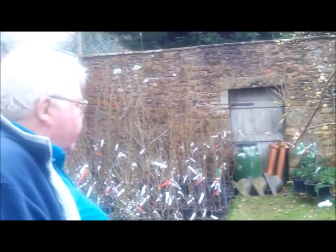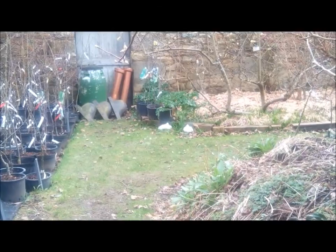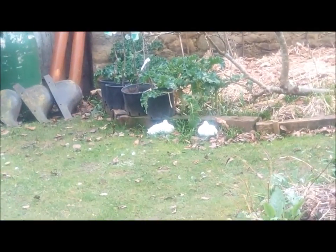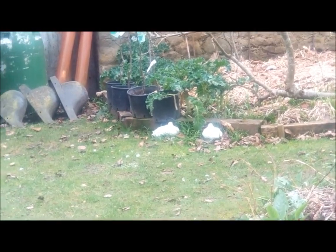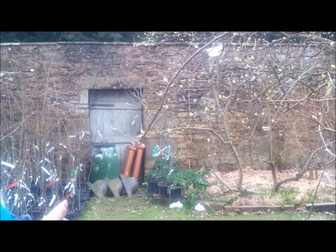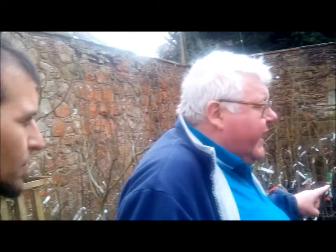The ducks free range all year round? Yeah. And the thing with these call ducks is they don't eat the plants, they just eat the small creatures. What's the name of their breed? Well, call ducks, we call them. Call ducks. Yeah, they're called call ducks because they're quite noisy. They were used originally by duck hunters to put on the water to attract other ducks to shoot.